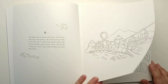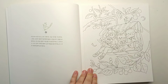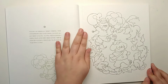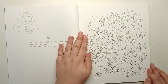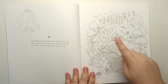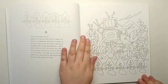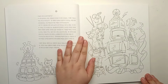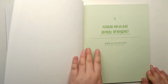So we've got some exterior landscapes. Love this one with them in the little, looks like a ski lift cart. We've got this girl painting the scenery. I'm assuming she's come to the top of the mountain to do some artwork here. Got her stacking up some TVs, it looks like.